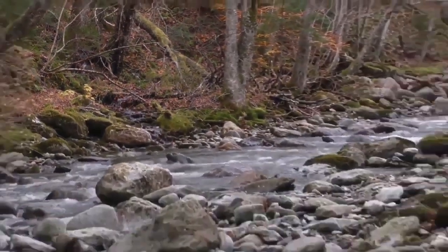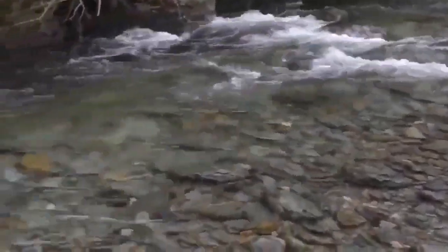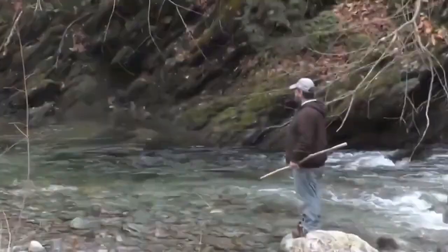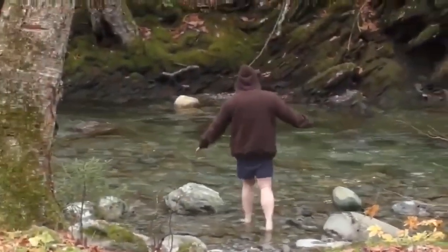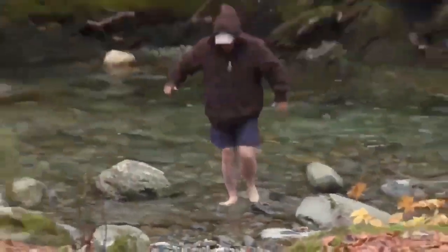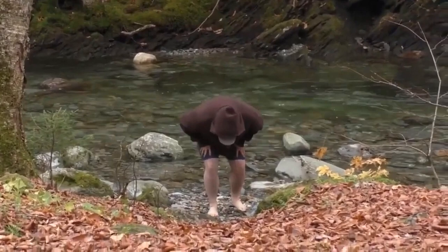Inside this creek was quartzite and quartz by large amounts. And when I'm investigating these creeks and rivers, I usually go in them with rubber boots, but I forgot my rubber boots, so I just went into the freezing cold water. In my shorts. That was some pain.